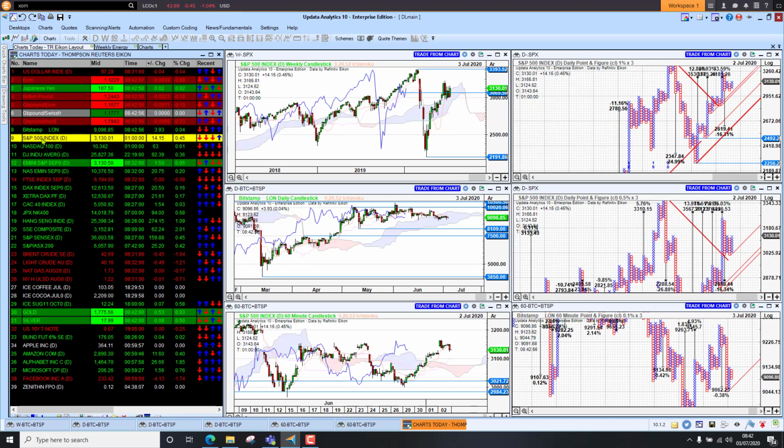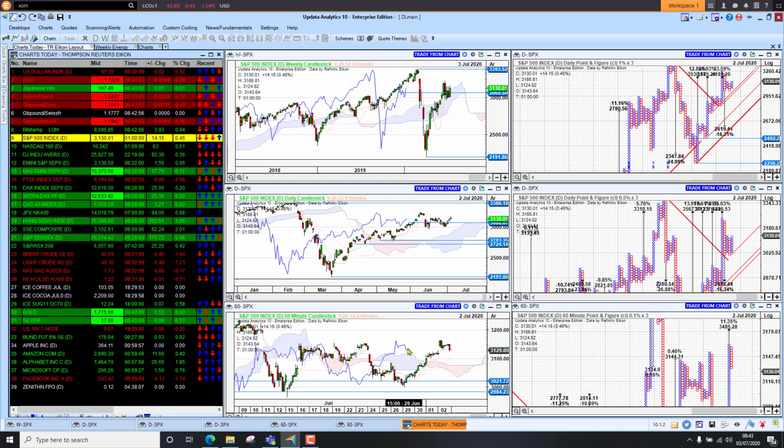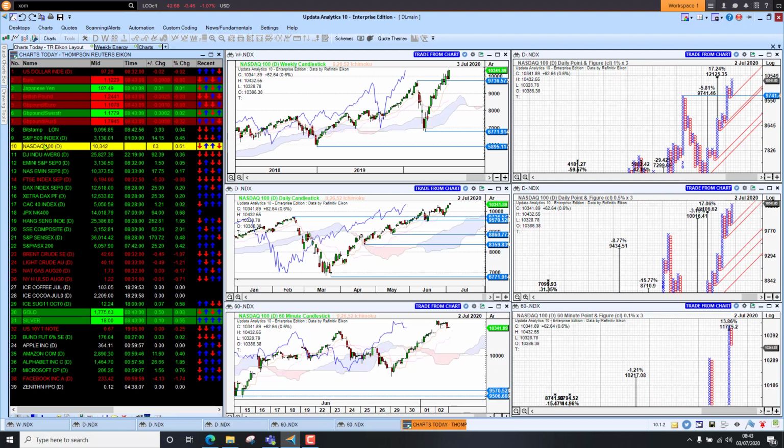The S&P 500 index closed up just under 0.5% yesterday, putting us back into short-term bullish territory. So we're still pushing forward, despite the news flow on coronavirus. The markets are still pushing higher.